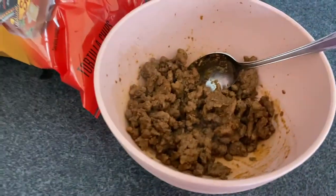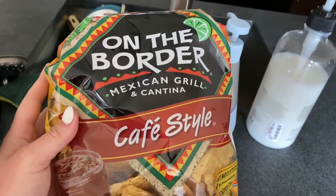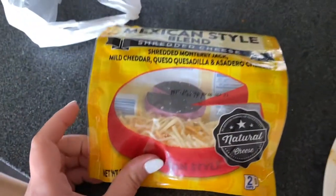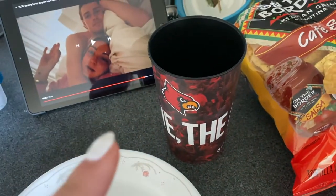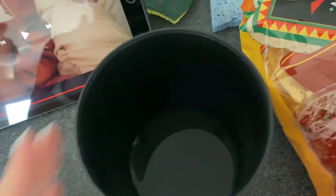So we have some taco ground beef. We have these On the Border Mexican Grill cafe style chips, Mexican style shredded cheese, and then I just have a little bit of strawberries left over. And then this is guava mango juice. It is really good. It's like 90 calories for one cup, so it's super good.